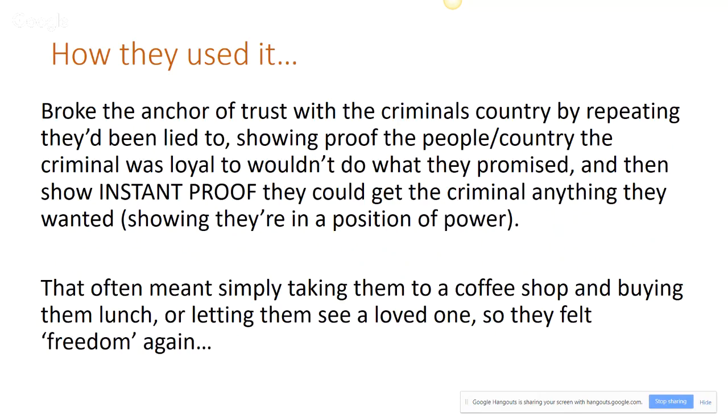And then they'd show instant proof that they could get the criminal anything they wanted, right? So you're showing you're in a position of power. That really often meant just taking them outside of their environment and showing them, hey, we'll get you what you want. Here's your freedom again.